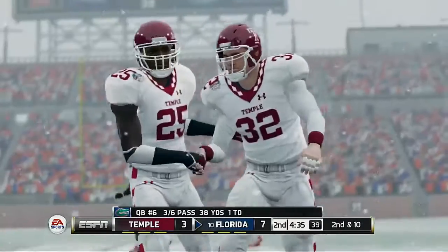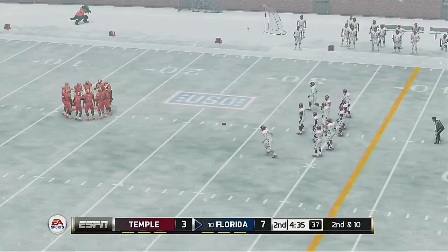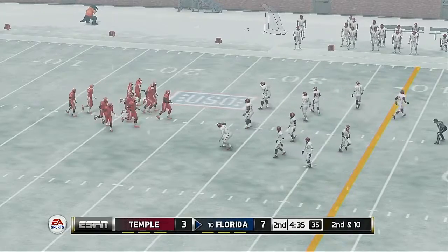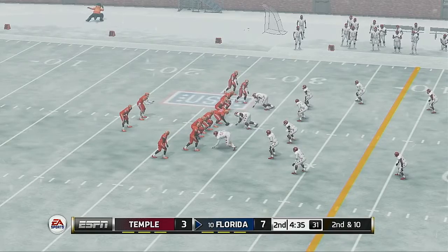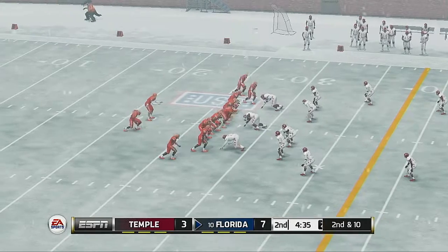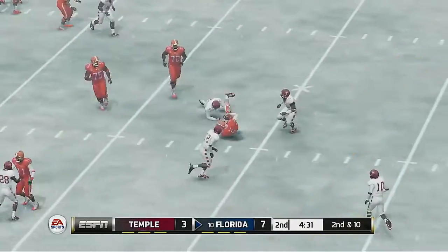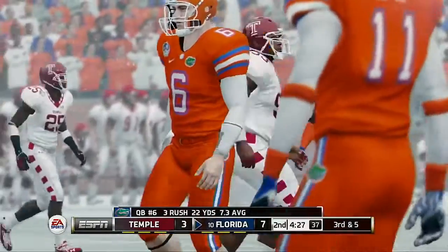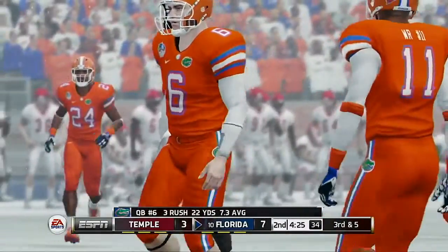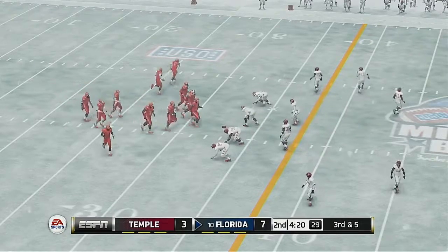Quickly to the tight end, incomplete. From their own 27-yard line. Second down. Now he's scrambling. Tackle at the 33-yard line. Man left, man left.